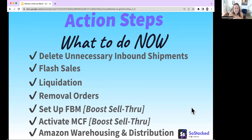And what this is, Amazon created a new service. They did it concurrently with launching restock limits, which is a little bit sneaky and something that I think is a deliberate and smart action of theirs, and I think it's the reason that restock limits came back.